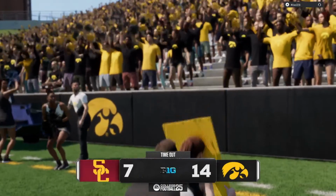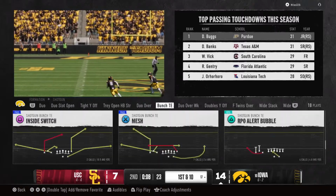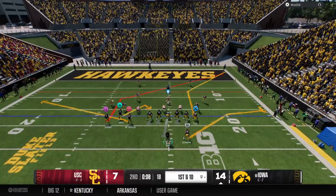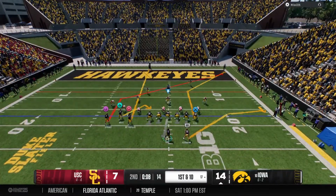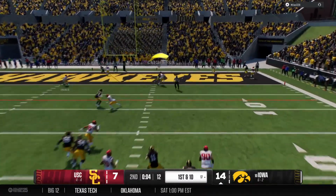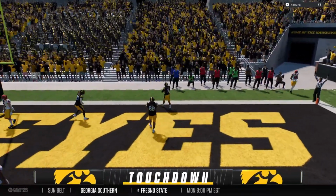We've got a timeout in the waning seconds of the half. Maybe a chance to get off a couple more plays. Running out of time here in the first half. They're going to have to be efficient to put some points on the board before the break. Looking to move it through the air. Unleashes to the end zone. And it's caught! Touchdown, Iowa!